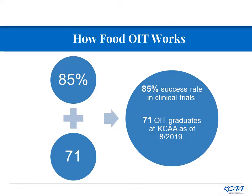Food OIT is a medical treatment guided by our board-certified KCAA allergists. By consuming the allergen regularly in increasing amounts, a patient's immune system adapts to the allergy that formerly would have caused a life-threatening anaphylactic reaction. The allergen can be incorporated back into the patient's diet without any major restrictions when treatment is complete. Food OIT is a recently formulated therapy and has not yet been approved by the U.S. Food and Drug Administration.